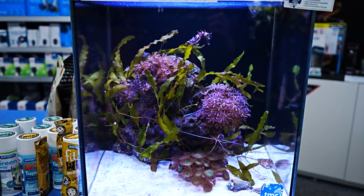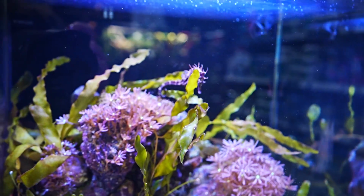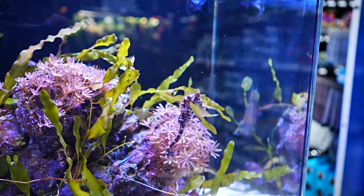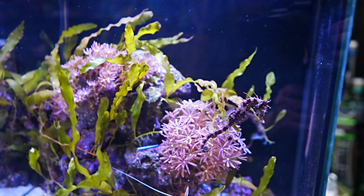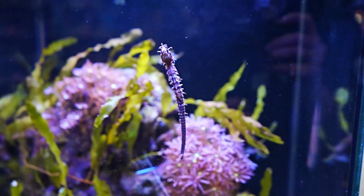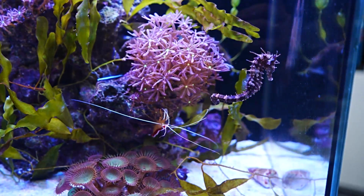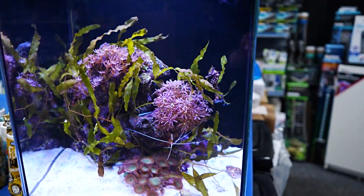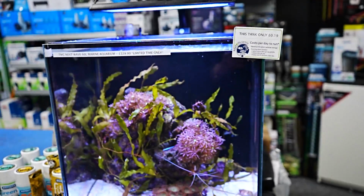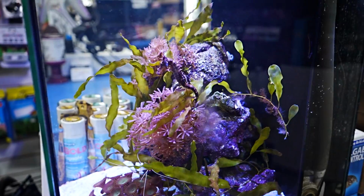This is our Next Wave 60 all-in-one nano tank. This has been converted into a beautiful, pristine seahorse tank, and it's got Hippocampus erectus seahorses on show, as you can see here, and also a cleaner shrimp and some snails. They have made this tank absolutely stunning with some beautiful macroalgae and some corals. This tank also features the Reef Efficiency Campaign sticker, showing the running cost of this tank being 19p per day for this shop. This just shows it doesn't cost a fortune to run a marine tank.